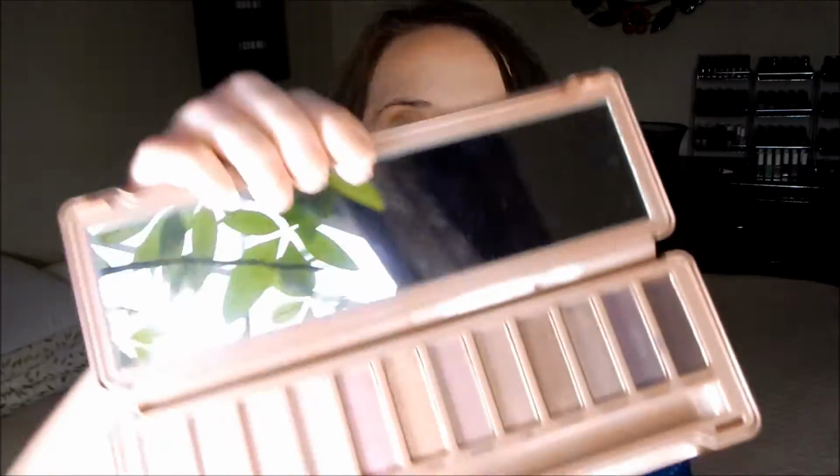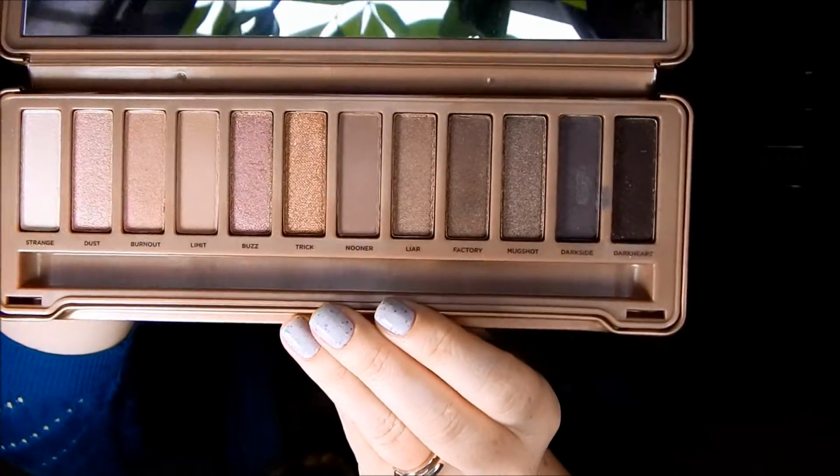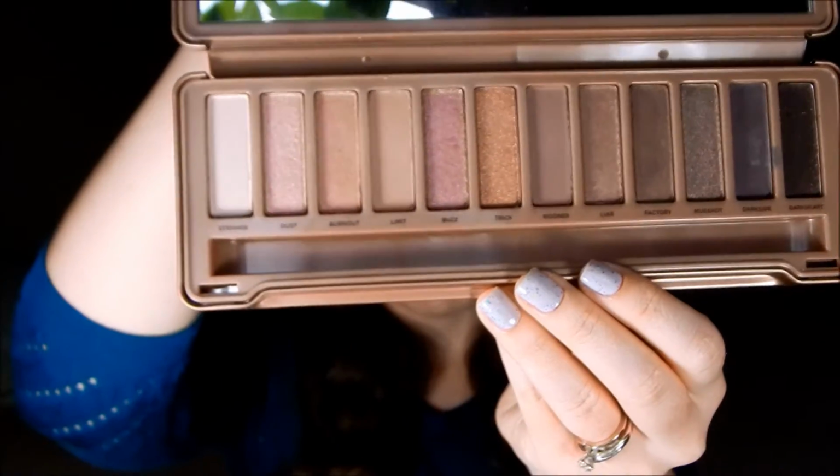The next palette I kept was my Naked 3 palette, and this is it right here. It's got beautiful rosy tones in it, and every time I wear it, I really love my looks.